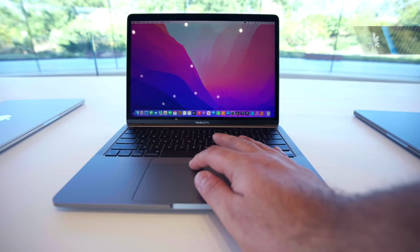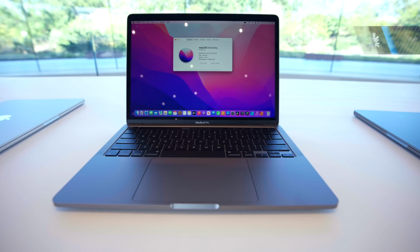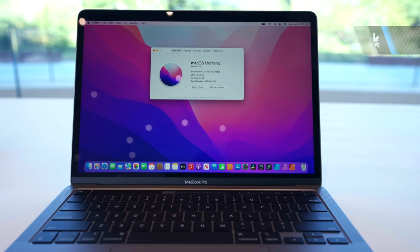However, you'll see that the design of the 13-inch MacBook Pro is still the old one. So presently only the 14-inch, 16-inch and the MacBook Air get the newer hardware design, whereas on the 13-inch MacBook Pro, you still get the old design, but you do get the new M2 chip.